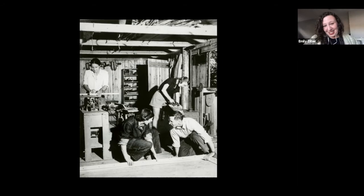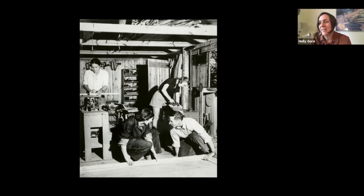Well, there are a couple. The dissertation leaves off at the 1960s and 70s. It just comes up to the countercultural era of the Bay Area and woodworking then. It just stops there. So I think that would be an area that I would like to research more.